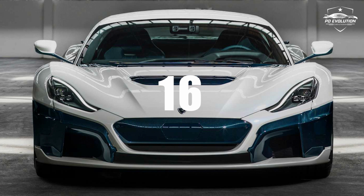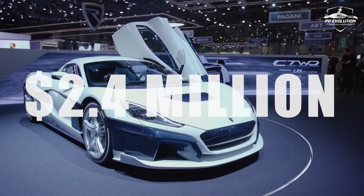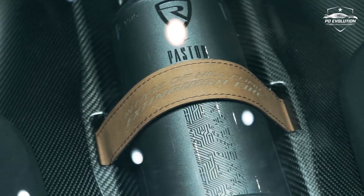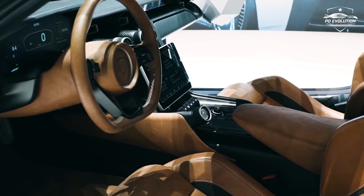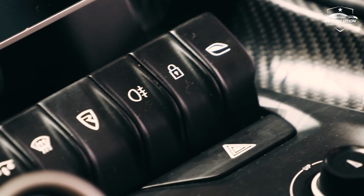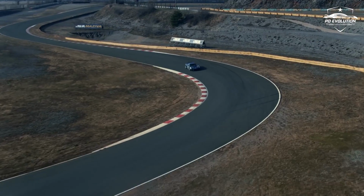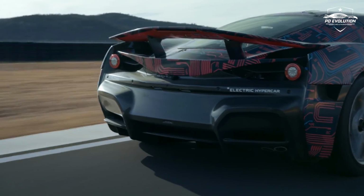Number 16. 2021 Remak C2. Price $2.4 million. The Remak C2 is a semi-autonomous all-electric hypercar designed and manufactured by the Croatian automotive manufacturer Remak Automobili. Unveiled in concept form at the 2018 Geneva Motor Show, the C2 boasts 1,914 horsepower, which will propel it from 0 to 62 miles per hour in 1.85 seconds and onto a top speed of 258 miles per hour, according to Remak. Remak plans to produce 150 vehicles and is currently in the process of homologation for the global market. The first deliveries are expected to take place in 2021.